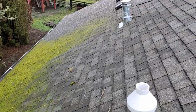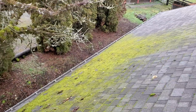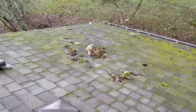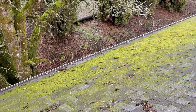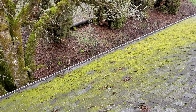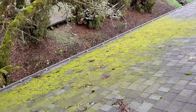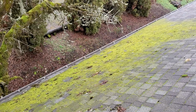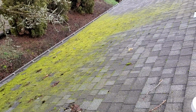First challenge we'll identify, and it's sort of widespread along the west or left-hand side of the structure, as you can see, significant amounts of organic growth, moss and debris on the roof line. This condition will greatly accelerate the deterioration of the roofing material and create areas of accelerated roof wear. We'd recommend either a chemical treatment or the application of metal strips which prevent organic growth, to keep this roof line clear of that organic growth.